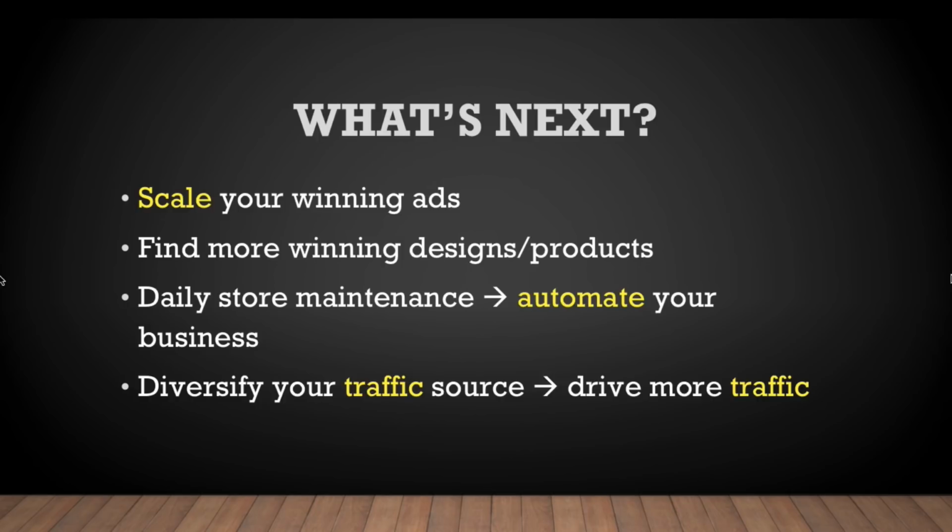scale to different products as well. Okay, and you want to definitely focus on your daily store maintenance, which will help you automate your business. And one of those things is hiring out a virtual assistant to help you manage your day-to-day maintenance. You can hire them to help you deal with customer service or product research.